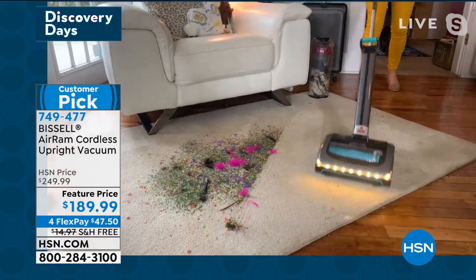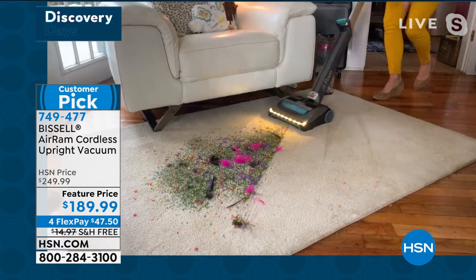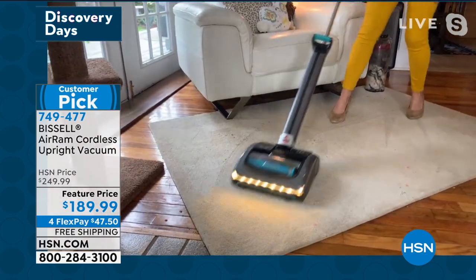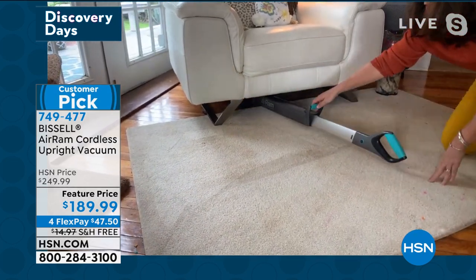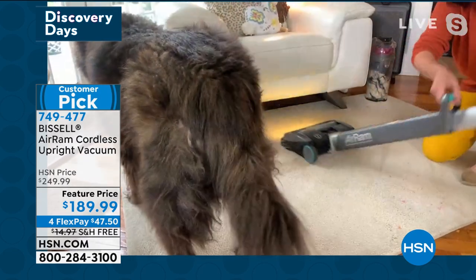Just had to check on my dog. Here we go. Now watch this swivel. I wanna show you. Ready, here we go. Right into that mess, nothing tangles. You're gonna be able to compress the pet hair, the herbs, you name it. And then look what's great right here. It goes completely flat. Right underneath that chair, you name it. It can get all the messes.